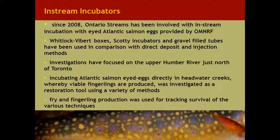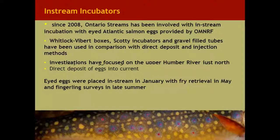Community hatcheries run by volunteers are provided with eggs, which they raise to the fry stage and release into local target streams. We have a number of clubs associated with the Atlantic Salmon Program, including the Credit River Anglers Association, the Islington Sportsman's Club, Metro East Anglers, and the Bell Fountain Community Hatchery. Over 100 classrooms across the Greater Toronto area raise fry from eyed eggs, and they release those fry into local target streams. The surplus eyed eggs that we get from the provincial fish culture system are also used for research and stocking.